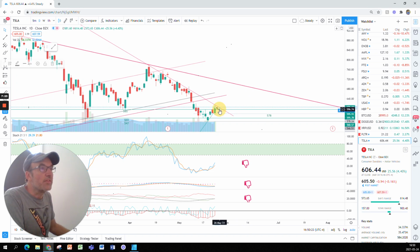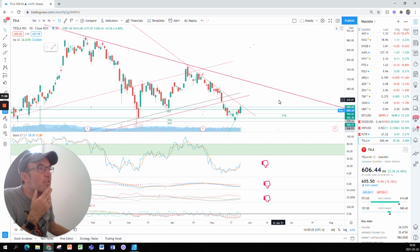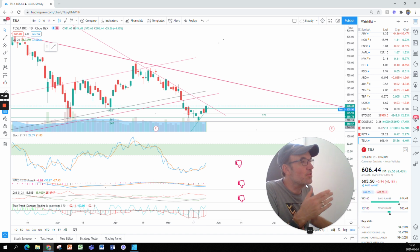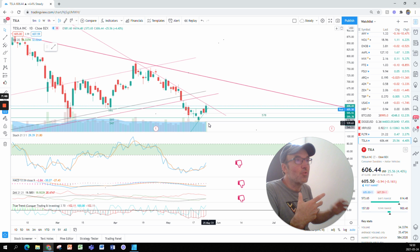So the daily chart. So in terms of the daily chart, let's look at the indicators. Okay, stochastic is climbing higher. Stochastic is at 29. This move today in terms of the percentage, like 4%, and this green candle shows quite a bit of power, yet the stochastic is not very strong.